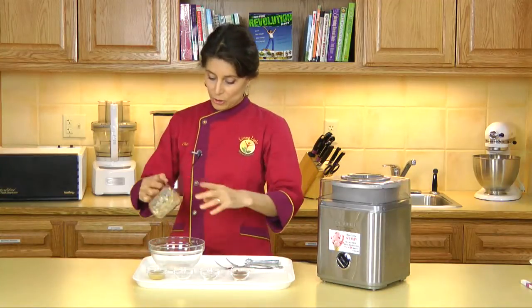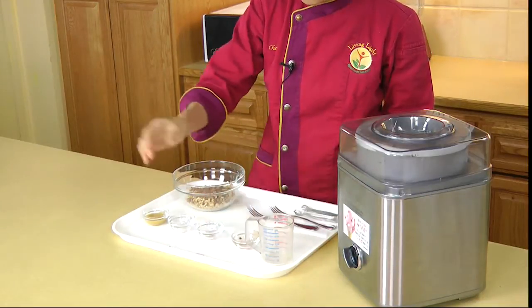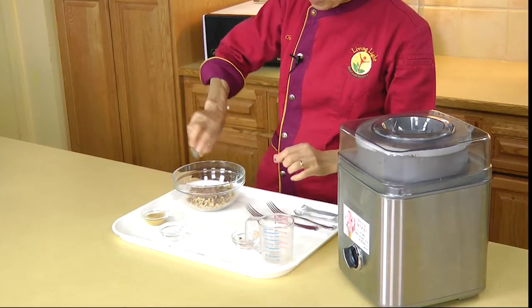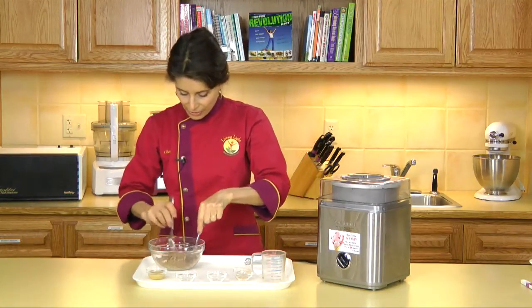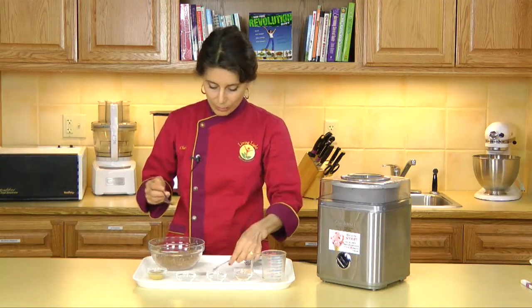We're just going to put some chopped walnuts into a bowl. We're going to add a little bit of cacao powder, and you could use carob powder if you prefer. Just a pinch of salt, and a little bit of cardamom. You don't want to use too much because it's pretty powerful. And then we're going to toss it all together. And walnuts have a little bit of oil in them naturally, so it's going to stick without any problem.